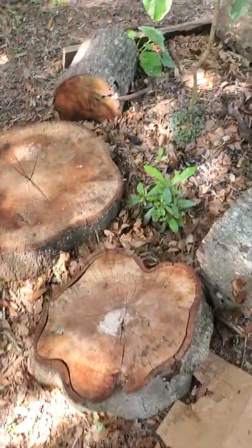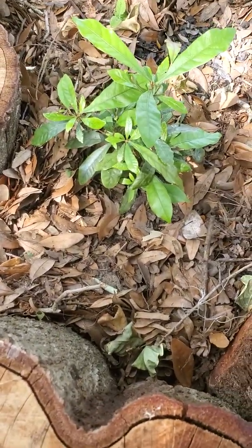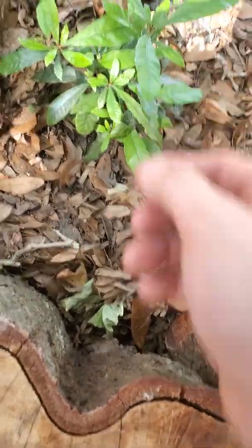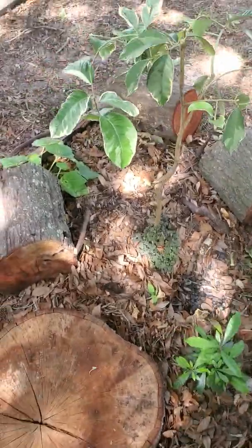Let's see. Miracle Berry, as always, growing, doing good. Haven't really done much to it. It's just been doing its thing. Just been fertilizing it when I fertilize everything else.